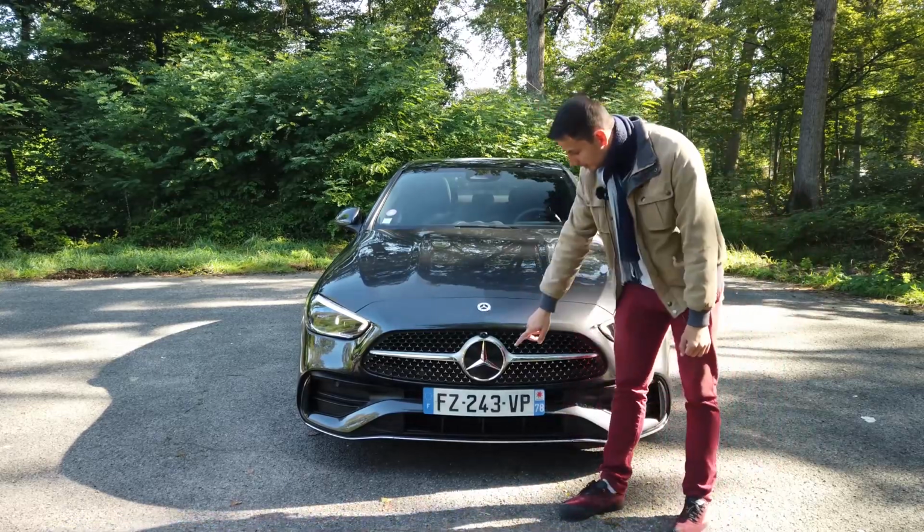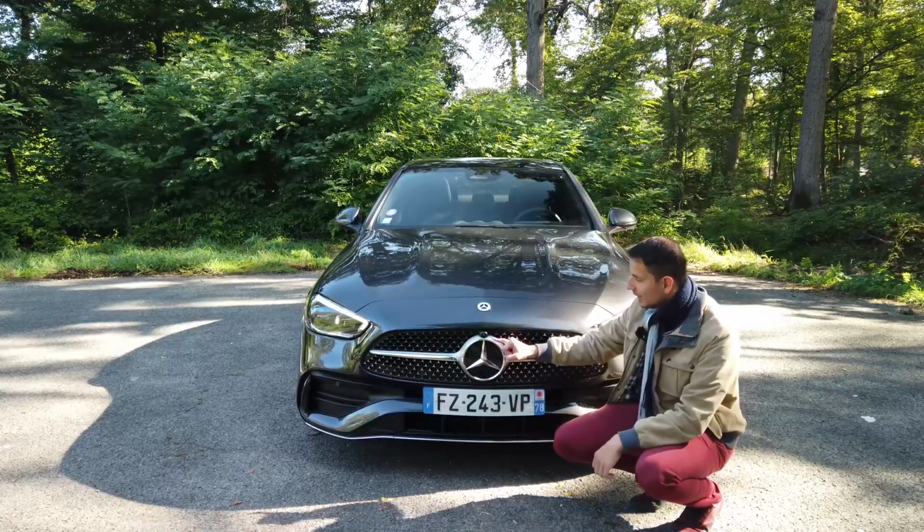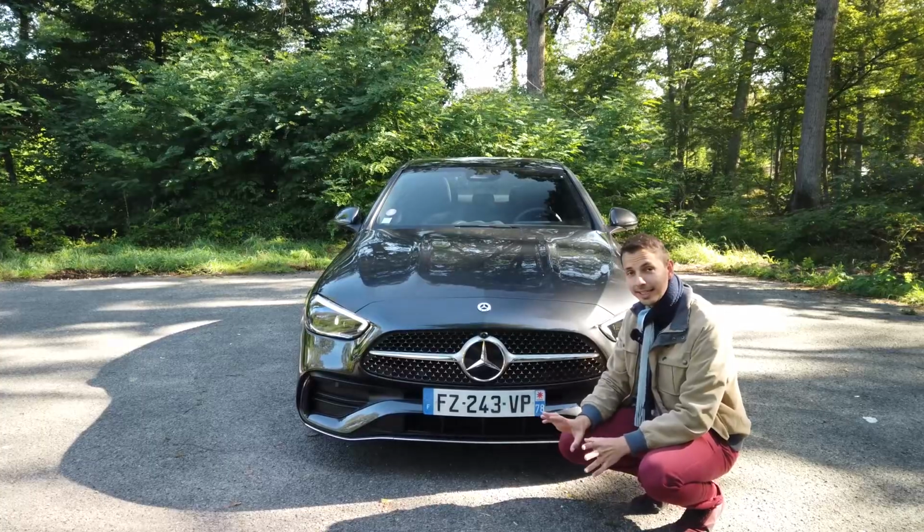The large Mercedes logo here contains all the driver assistance sensors, so now it's in there. We have the camera here. I'll show you. It's the best 360 camera there is. You can't get better.